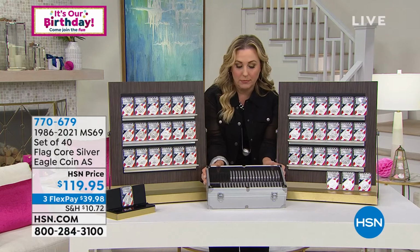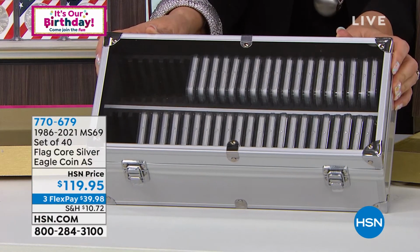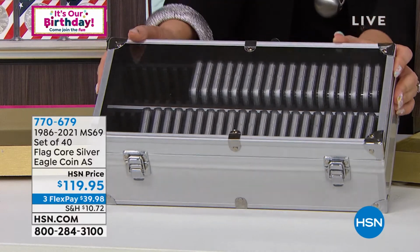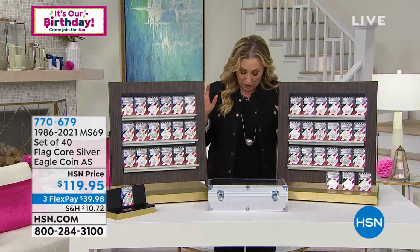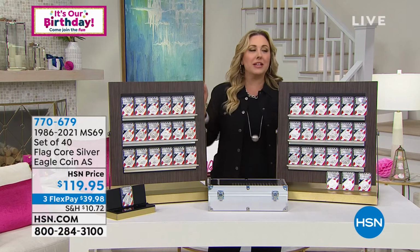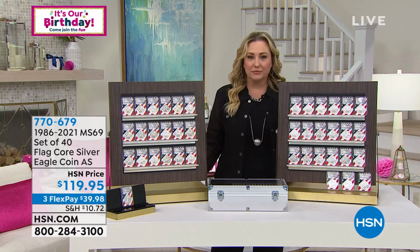And let me kind of turn it up so you can see. It's clear on the top, so you can see through it. And then this is a beautiful way that you can store your coin collection. So with your 8th coin, this is included. So this is no extra money. It's part of this auto ship offer. And Mike, again, it's like we have these very exciting exclusive offers today.